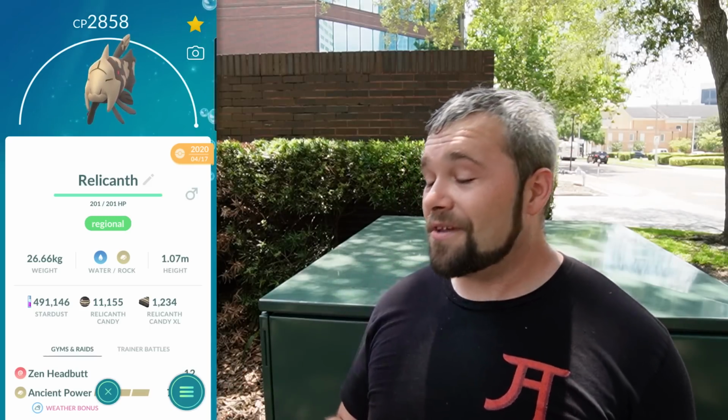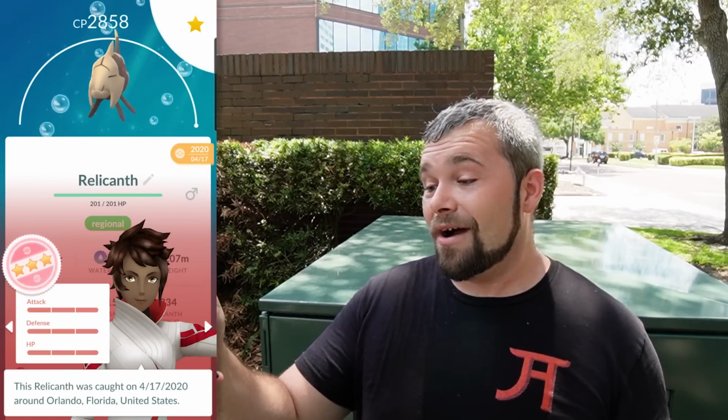I do have to point out though that that was not our best Relicanth. This one technically is. This one's also from Florida as well, because again, it was during that worldwide Safari Zone. And this one's a level 50 and it is a hundo. I got very lucky. This is one of the rarest things I have in my collection.